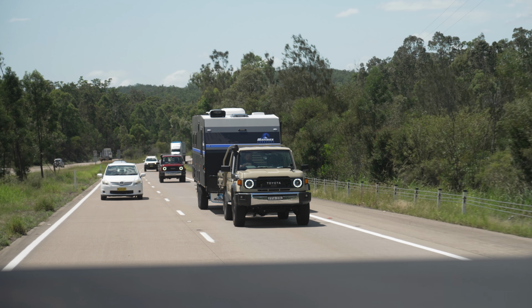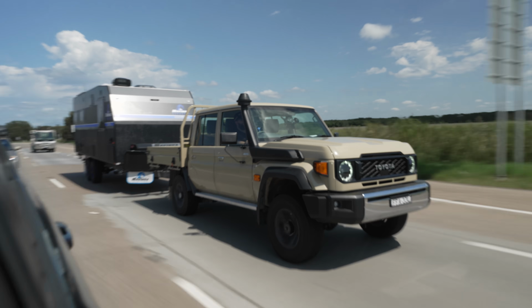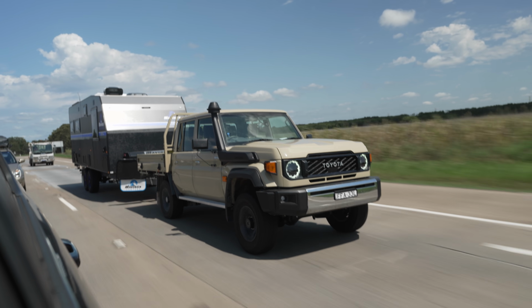Just be mindful that your temperatures can still get up in a manual gearbox, and just take it a bit easier, particularly if you're towing up steep hills.